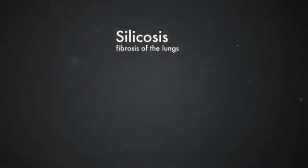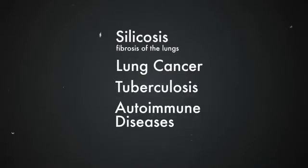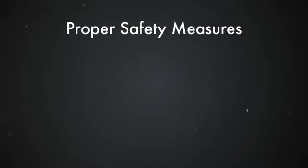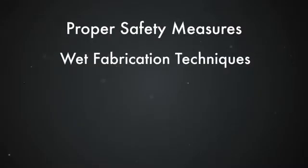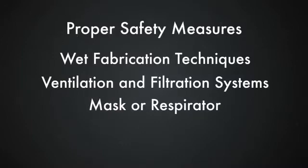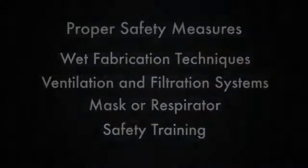It is important to note that the diseases associated with silica dust can be controlled and even reduced or eliminated completely if the proper safety measures are implemented. Research into the connection between the principal manufacturing processes and lung disease suggests several ways in which you can significantly reduce exposure to silica dust.